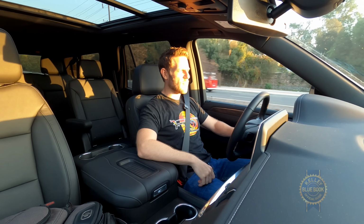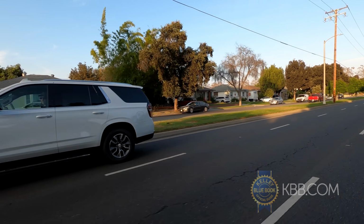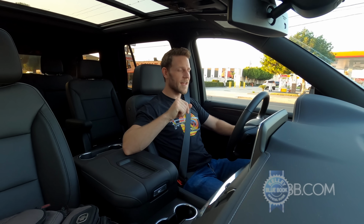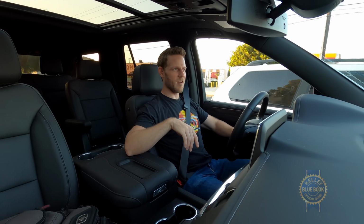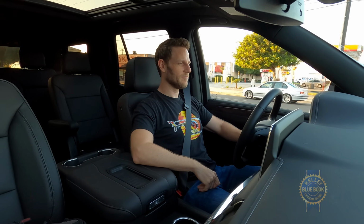Our test vehicle has the 5.3-liter V8 and it does a commendable job getting up to speed. Vroom! Conversely, I dislike how the brake pedal feels. It's got this rubbery quality. No good. Bad pedal.